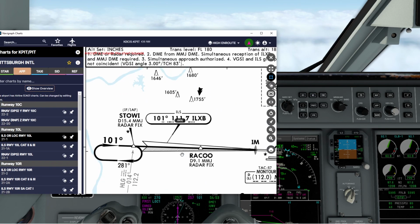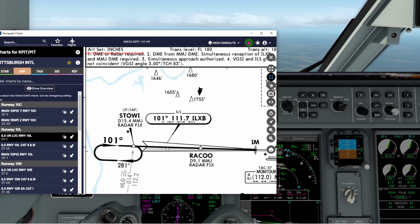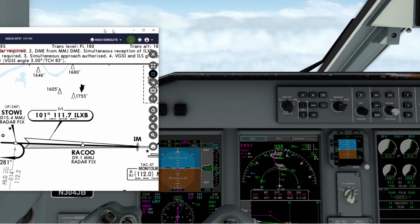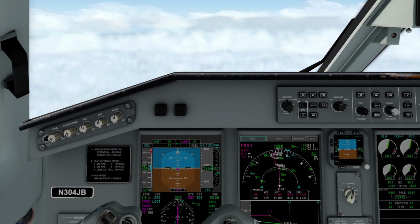So this triangle here is the localizer signal radius, if you will. So once we get close enough, as we're inbound to STOWI, we'll hit our approach button. This is where the ILS should become active for lateral and vertical centering, if you will, to the runway, runway 10 left. All right, so I hope all that makes sense.